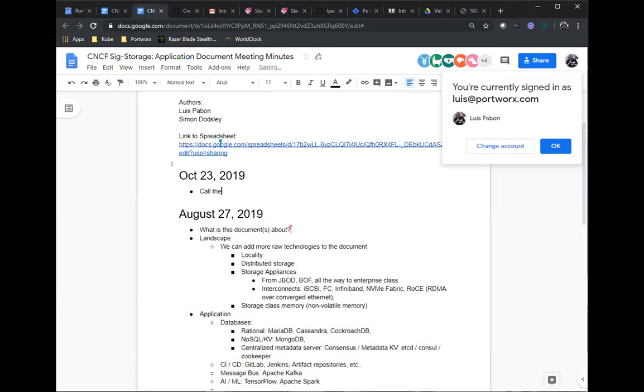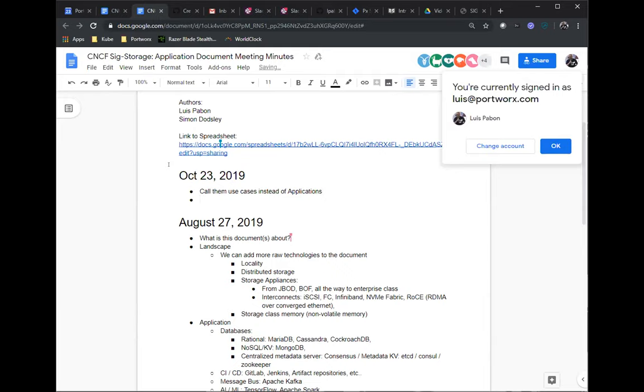And specifically, what we wanted to do here was to get to a stage where we have a template where we can say, for this use case, and the use case could be Cassandra, it could be Mongo, it could be Jenkins, it could be Kafka, etcd or Prometheus or whatever, these are the things that you need to consider. So we would say you can use it this way, and you can deploy it using these things.